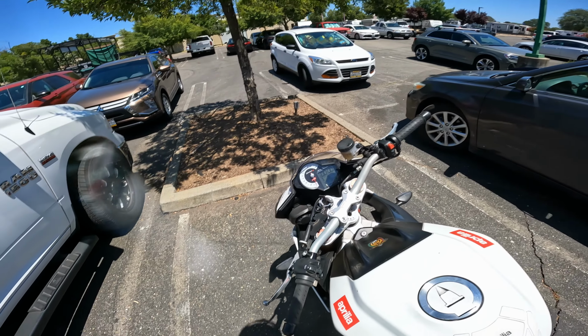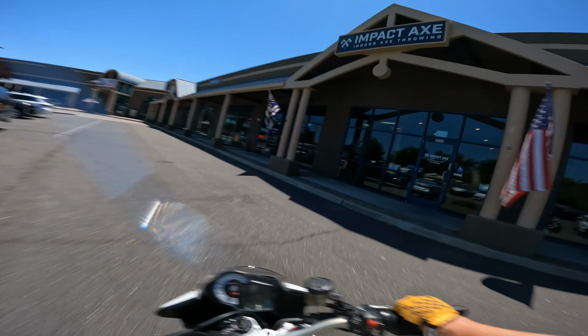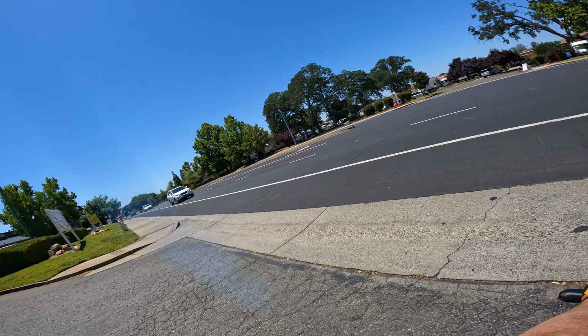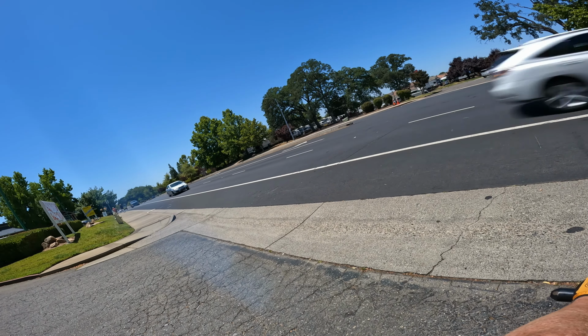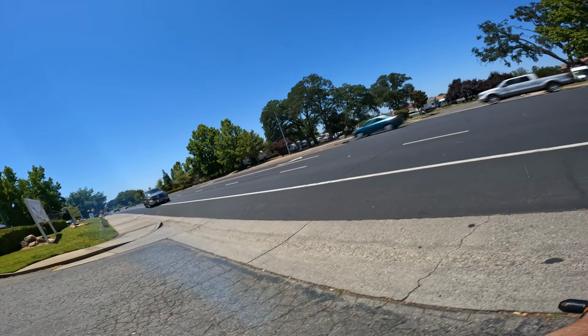Dang, this guy just pulled in right where I was gonna pull out. That's what she said. Alright. Got the key, dudes. Let's go put this battery in and then rip it around a little bit.